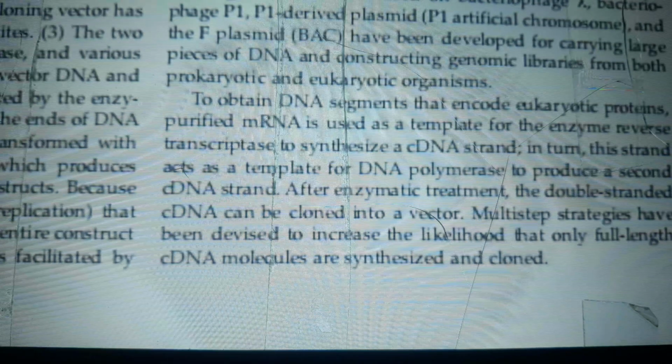To obtain DNA segments that encode eukaryotic proteins, purified mRNA is used as a template for the enzyme reverse transcriptase to synthesize a cDNA strand. In turn, this strand acts as a template for DNA polymerase to produce a second cDNA strand. After enzymatic treatment, the double-stranded cDNA can be cloned into a vector. Multi-step strategies have been devised to increase the likelihood that only full-length cDNA molecules are synthesized and cloned.